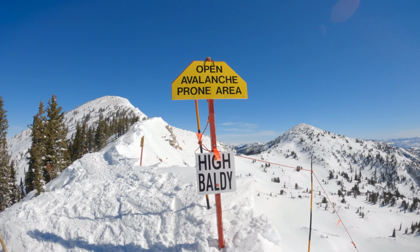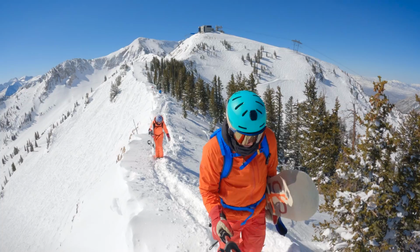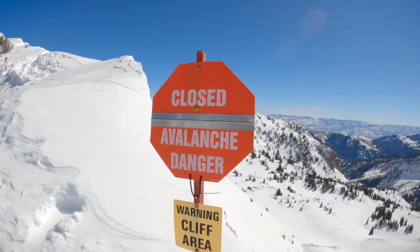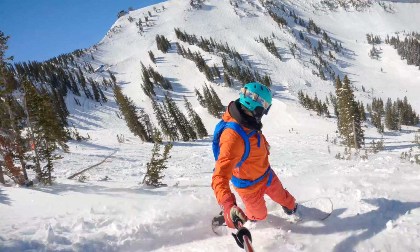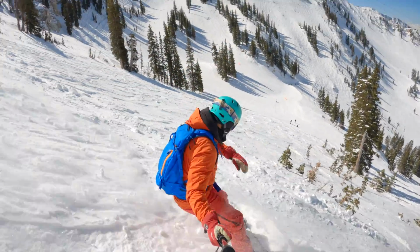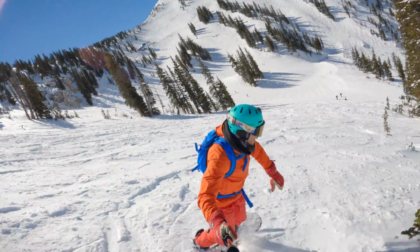On the other side of Peruvian, traverse the boot pack of Mount Baldy. It's a long, meandering hike, but you can find fresh snow when the rest of the resort is tracked out. There is still some traversing to find a decent line, then halfway down you'll hit the lower traverse. So go as far across Baldy at the top as you can to make the effort worth it.